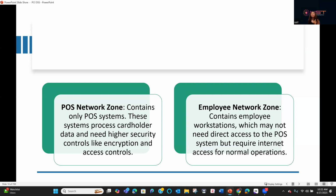Employee network zone contains employee workstations which may not need direct access to the cloud system that requires internet access for normal operation. Do you see?